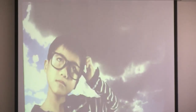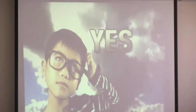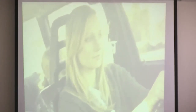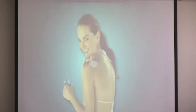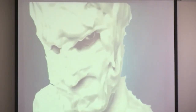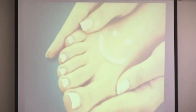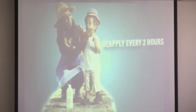Should you wear sunscreen on a cloudy day? Yes. 80% of ultraviolet rays still get through the haze. Those UV rays, the ones that create age spots and wrinkles, go right through glass. So should you even wear sunscreen in the car? Absolutely. So what is the perfect amount to use? No, not enough. Whoa! It takes 1 ounce, or approximately a shot glass full of sunscreen, to cover an average adult from head to toe. Then you have to reapply every 2 hours even if you stay dry.